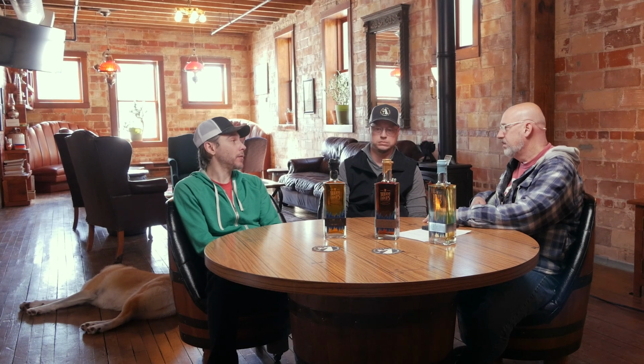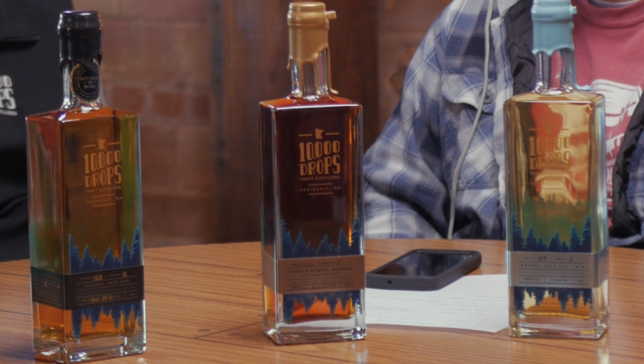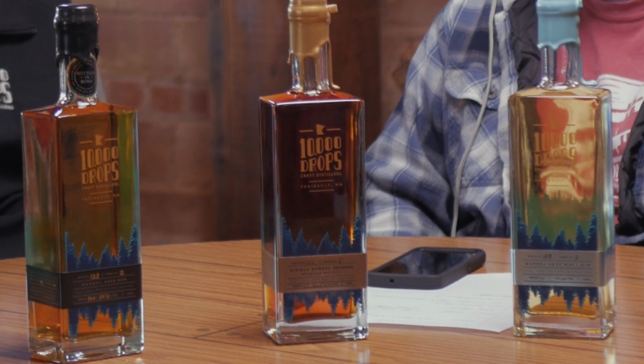And we waited a full 4 years. It was originally going to be a 2-year straight bourbon, but I thought it still tasted a little young. Then the pandemic hit in year 3, and it just ended up staying until 4. So that's our 4-year single barrel right there.